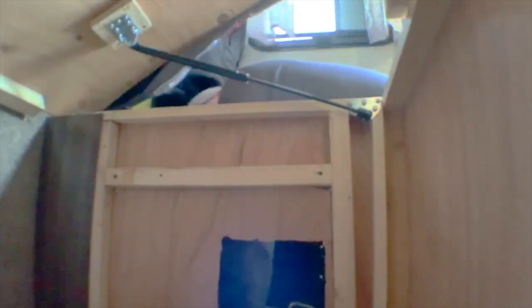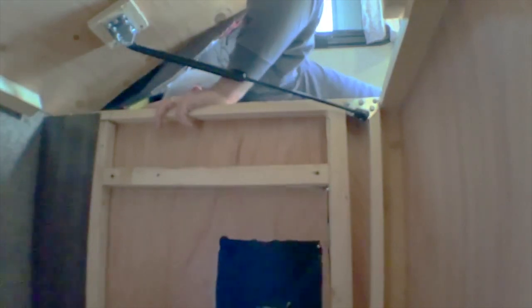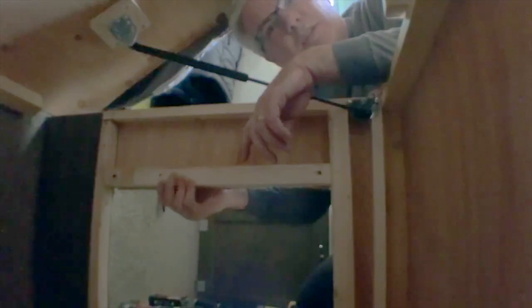So I've got some nails in here now, so this isn't going to wobble around on me. And I'm just going to finish cutting out this doorway. Now that I've got that finished, I'm going to grab my sander and smooth out the outside edge a little bit because it's a little rough from the cutting.